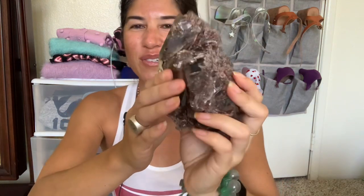Well, you can't really see through it in this light, but I can, because the light's back there, and I'm just like, ooh, look at my crystal. But yeah, this one is a fave. I love all the things that I got, but this one is my main fave right now.